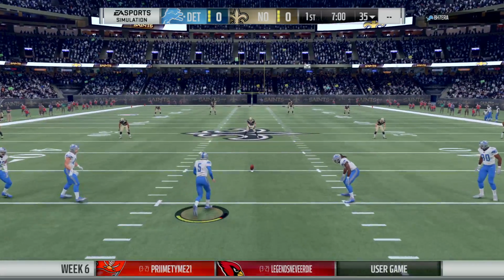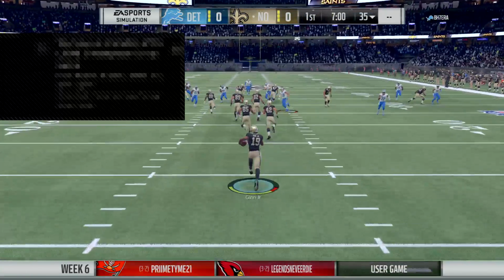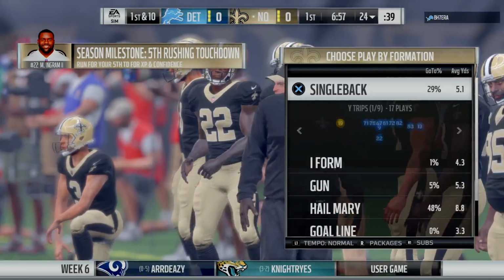Set to go now in Week 6 of the NFL season, and we are underway on EA Sports. That'll be taken in the end zone. They'll bring it back to just about the 25, call it the 24-yard line.